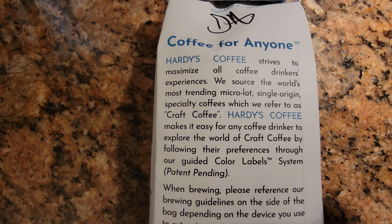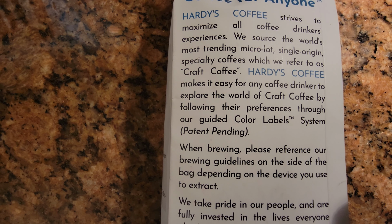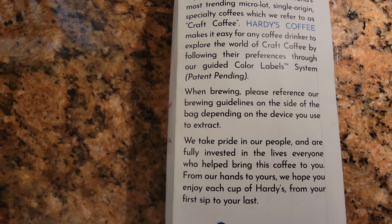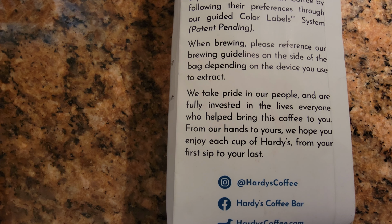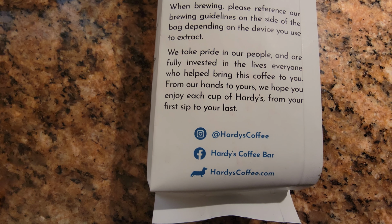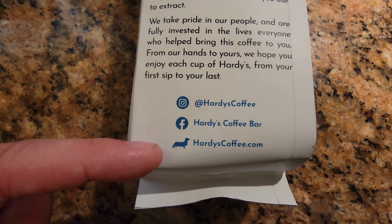Coffee for anyone. Hardee's Coffee strives to maximize all coffee drinkers' experiences. We source the world's most trending micro lot single origin specialty coffees, which we refer to as craft coffee. Hardee's Coffee makes it easy for any coffee drinker to explore the world of craft coffee by following their preferences through our guided color label system, patent pending. When brewing, please reference our brewing guidelines on the side of the bag depending on your device you extract. We take pride in our people and are fully invested in the lives of everyone who helped bring this coffee to you. From our hands to yours, we hope each cup of Hardee's, from your first sip to your last. So you could follow them on Instagram at Hardee's Coffee, Facebook at Hardee's Coffee Bar, or online at hardeescoffee.com.